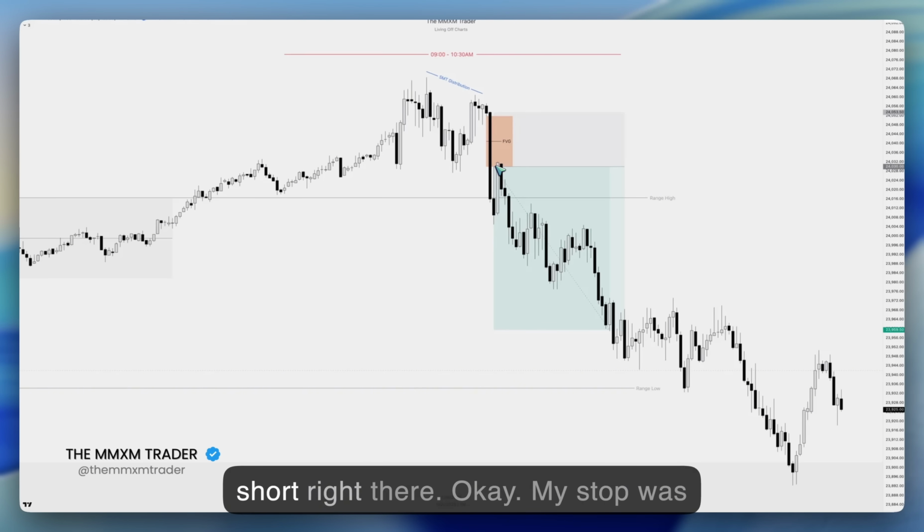So I went short right there. Okay, my stop was above the FVG candle's high, right? Which you could do on index futures. On Forex, it would have to be above this high. It's not as clean.